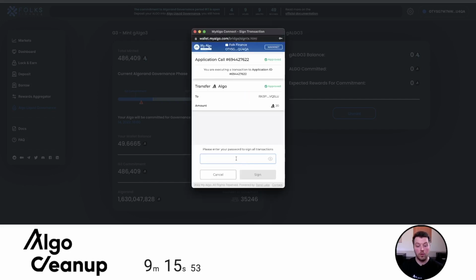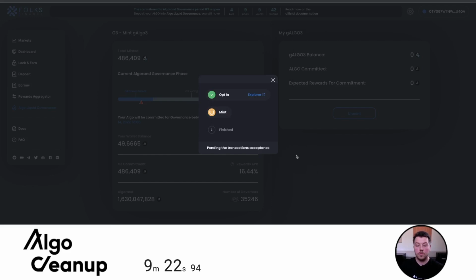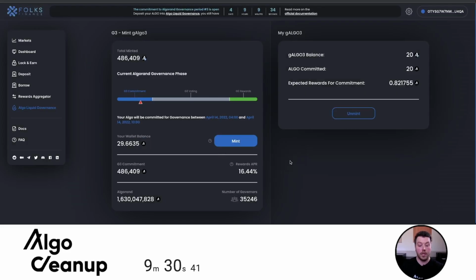So this just proves the ownership that you've committed 20 algos to the governance program. But what they gave you back is G-Algo 3 balance. So this is governance algo 3 because we're in period 3. They gave us 20 algos to show that we actually have that commitment. But the beautiful thing about this now, since this is a lending and borrowing platform, we can now take our G-Algo 3 balance.